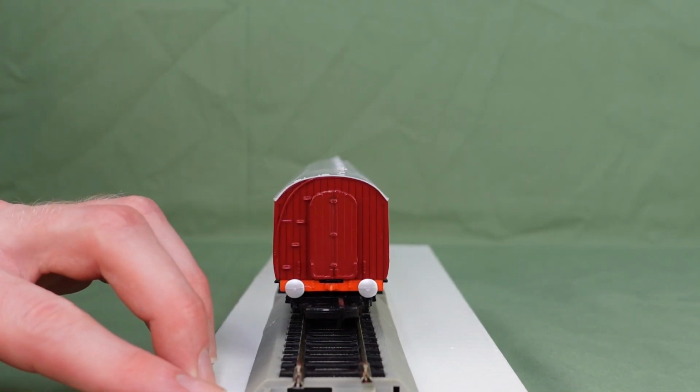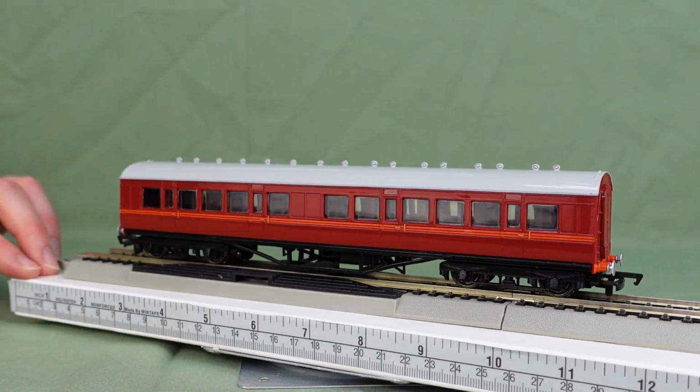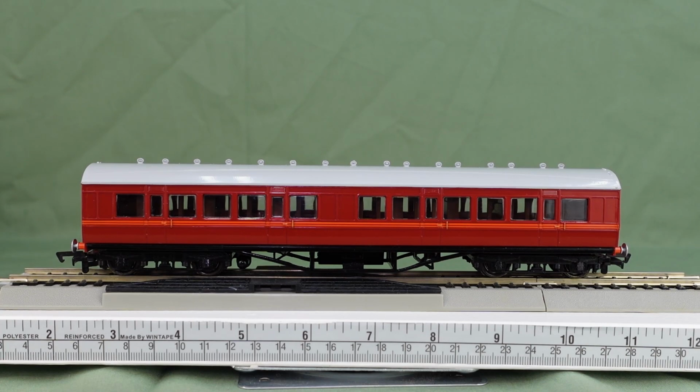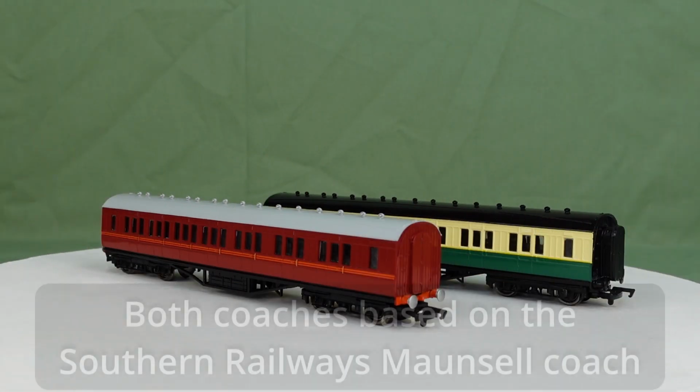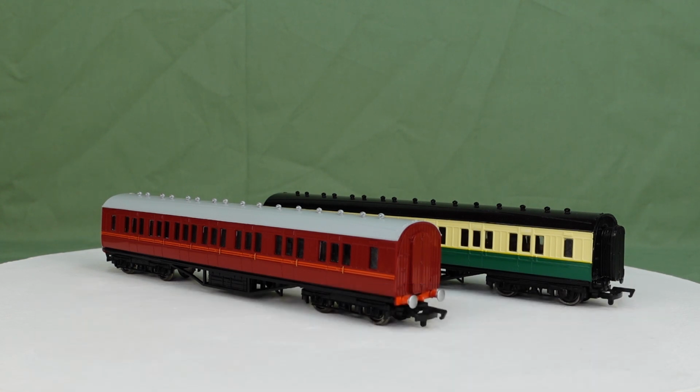We'd definitely like to pick up a couple more of these just to get some matching coaches and give Spencer a little bit more to haul here on the railroad. So, just as one final look here, we wanted to show you Gordon's Express coach and Spencer's special coach side by side, just so you can see the similarities between the two. Like I said, they're basically the same coach.